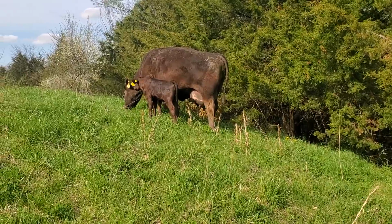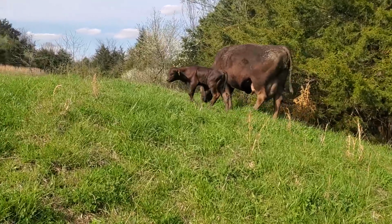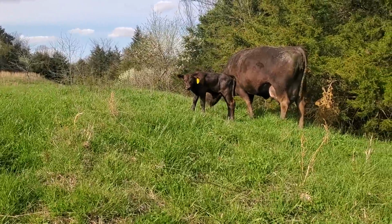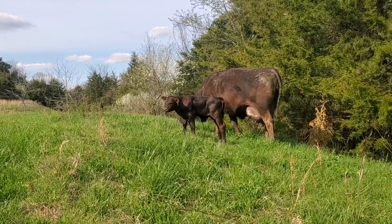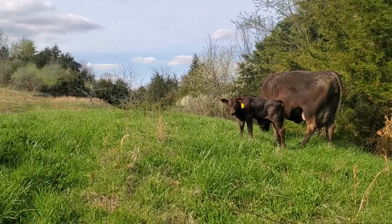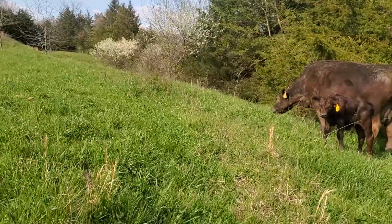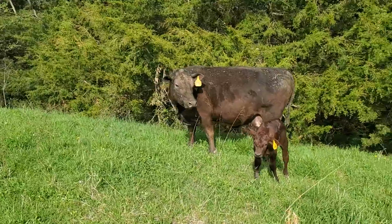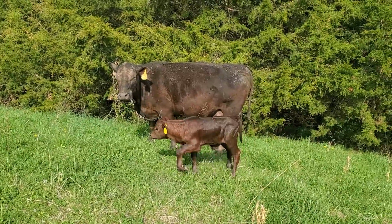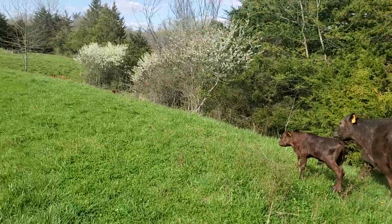Whew. That may be the new 014. You remember last year we had 014 bull? Well, he could be the next one. He is a beautiful calf. He doesn't know what I am. He hasn't seen too many humans. Murray Gray, you did good, girl. You did real good. That is a beautiful calf.